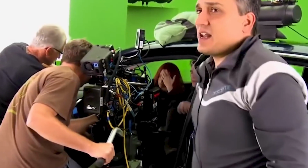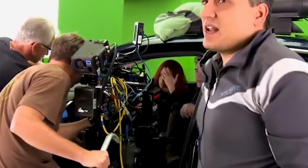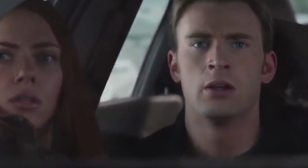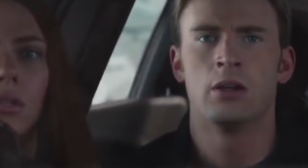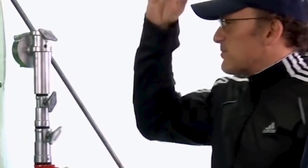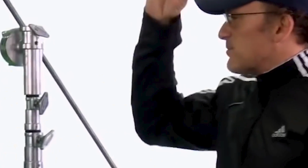It is so shocking to see how many scenes have been filmed in front of green or blue screens. Even the actor who played Bucky was not there when this scene was being shot, and both Chris Evans and Scarlett Johansson filmed this scene by following their director and their brilliant acting.